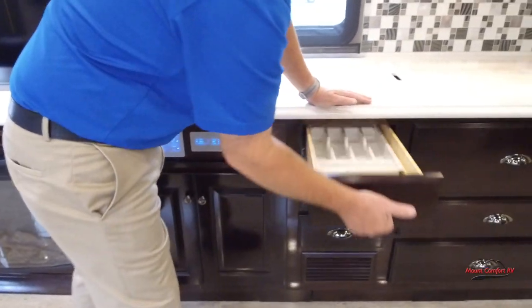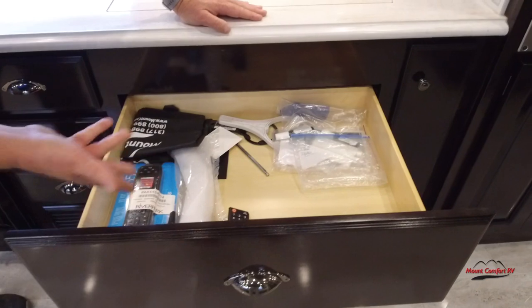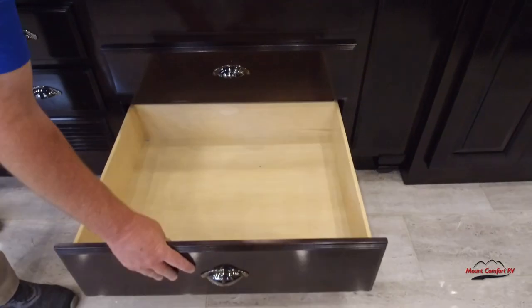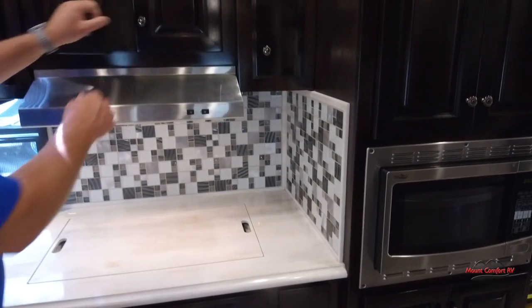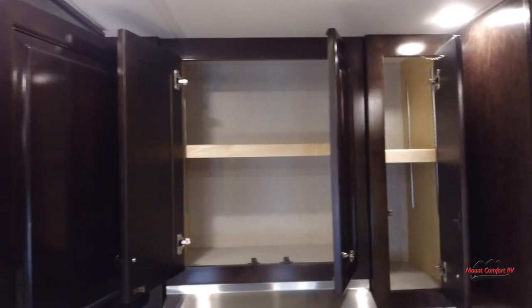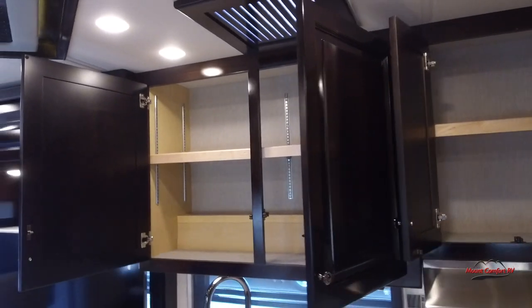We have drawers. One, two, three small drawers, and then three larger drawers for your pots, pans, in this case, remote control, stuff like that. And you can see this coach is just absolutely like new. Little cubby here for storage as well. All right, we have a stainless vent here, and then we have storage up above. Those are adjustable shelves. So you can put your big items in there or your small items in there, your choice.